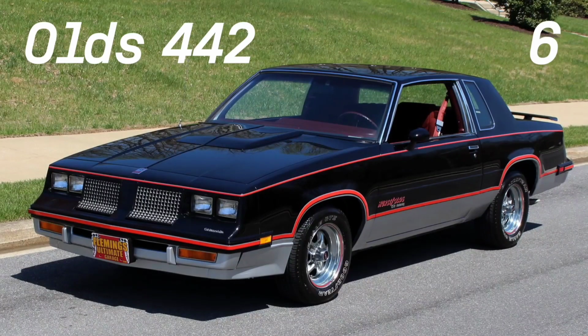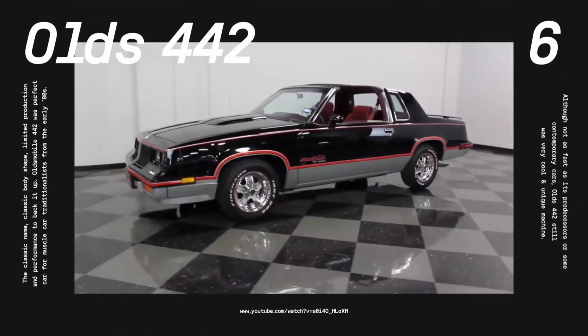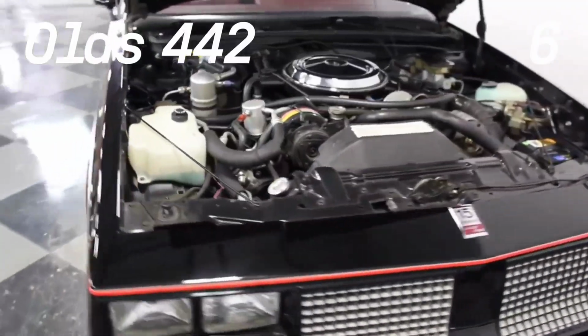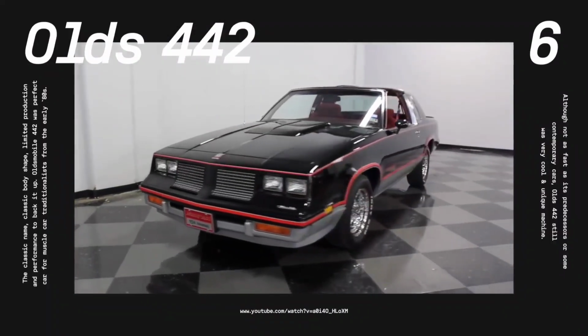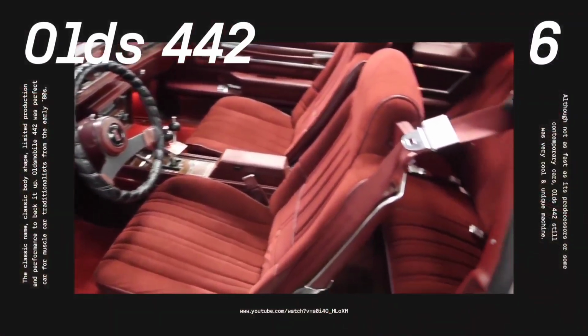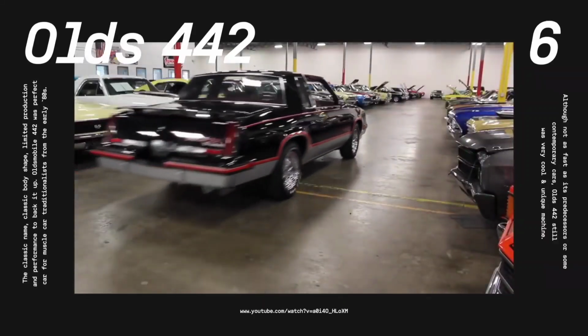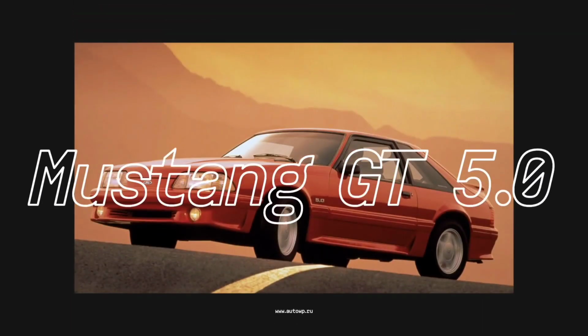This time, the model designation stood for 4-speed automatic transmission, 4-barrel carburetor, and 2 exhausts. However, the 307 V8 engine delivered 170 to 180 HP, which wasn't enough for very exciting performance, and Oldsmobile concentrated on handling, luxury, and options, which made this 442 a comfortable and enjoyable car to own. This was the last rear-wheel drive 442, and for 3 years, just over 10,000 were made. Number 7. Ford Mustang GT 5.0.